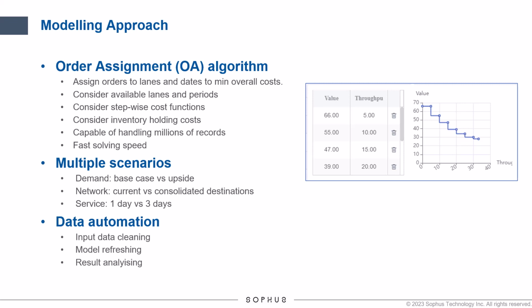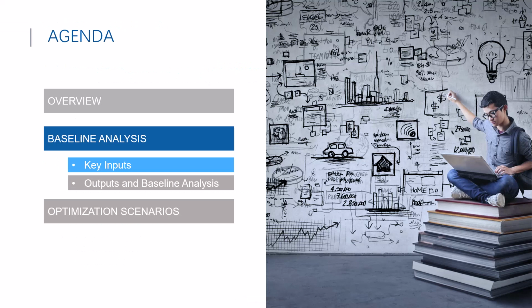Last but not least, we need to think about data input and output processing. It's quite often we spend over 50% of our time on a project just on data gathering, cleaning, and processing. So in this demo, we want to also show you how a technology called Dustro can be used to automate that data processing. Next, let's have a look at the baseline, the key input tables, and the output results.